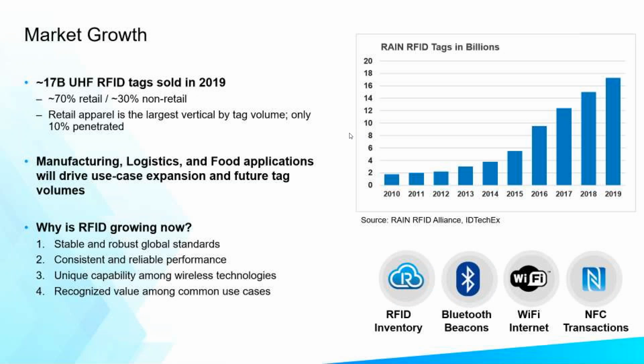Okay, so maybe let's start off with where we are as an industry. 2019 was an exceptional year for RFID, and we saw the passive tag sales go up to close to 17 billion, right? So we're talking huge volumes here. It's driven by retail. I mentioned that before, so 70% or so is retail. And of course, tagging apparel and having very good inventory control is what's driving the ROI there.